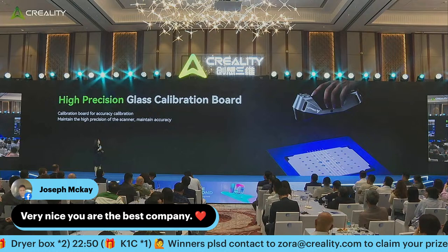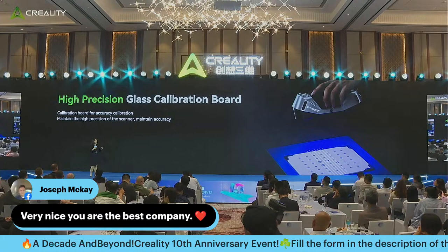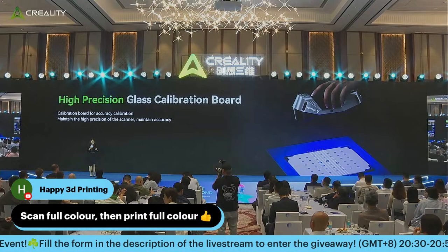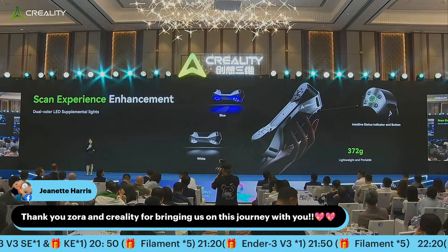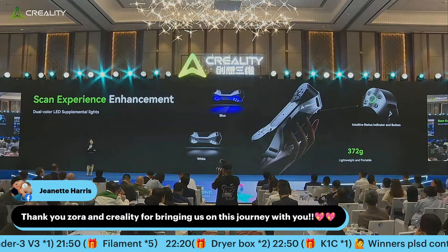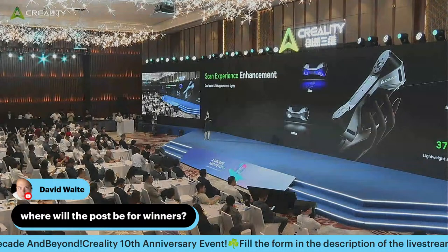With CR Scan Raptor, it also has an accessory for a high precision glass calibration board. The glass makes the material not easy to deform and maintains a high precision, so the scanner can get better results. The CR Scan Raptor is equipped with 12 color supplemental lights, blue and white. The blue ones help blue laser scanning. Under poor lighting environments, the white lights help to get better color texture and also scanning. The weight is only 372 grams, which is only half that of industrial grade 3D scanners. With a status indicator and mechanical buttons, it helps you know if the scanning distance is proper, and you can also adjust the exposure on the scanner side easily.